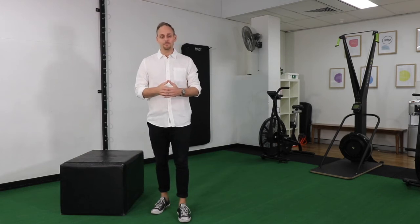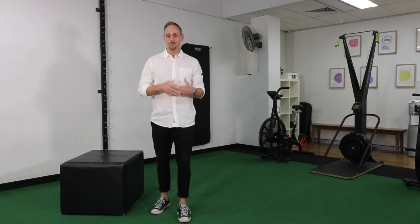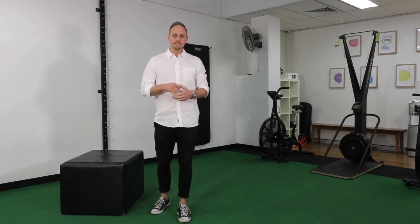Changes to everybody's lifestyle with the COVID restrictions, the COVID work environment. It means that so many people are working from home, stuck in meeting after meeting in front of Zoom or other video conferencing platforms, which means so much more sitting time. Something that gets discounted a lot in your day is incidental activity.